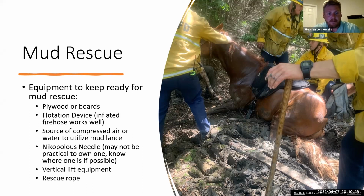And there's something called the Nicopolis needle. And I don't think it's going to be practical for everyone to have one of these preemptively just for a hurricane. But if you know a neighbor or know somebody that has this equipment, it's probably good to have an idea of where you could get access to this if you needed it to help get a horse stuck out of the mud. Have some vertical lift equipment, rescue rope.